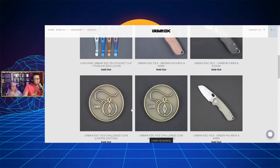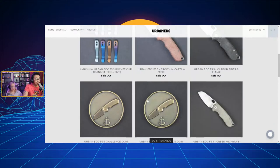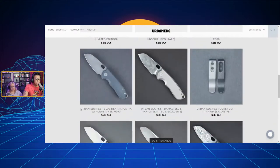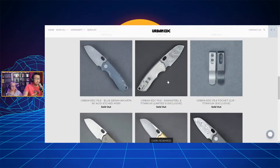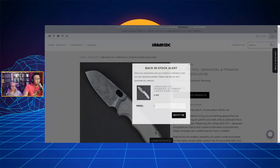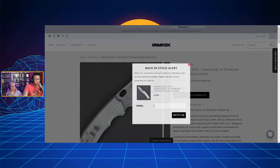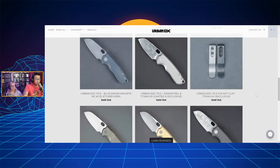Do I have this coin? I think I definitely have that one. Let's see what else is cool here. They have replacement pocket clips. This is a Damasteel one. Holy shit, how much is that? $4.99. That's not bad, yo. I thought it would be more for the Damasteel.